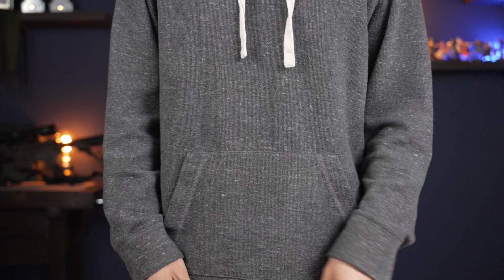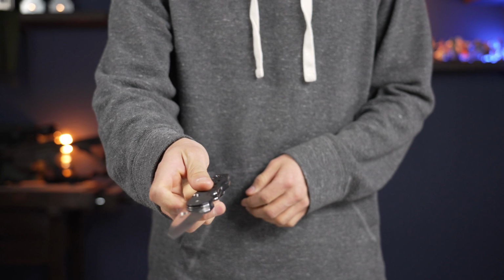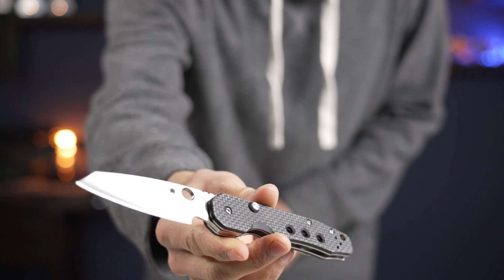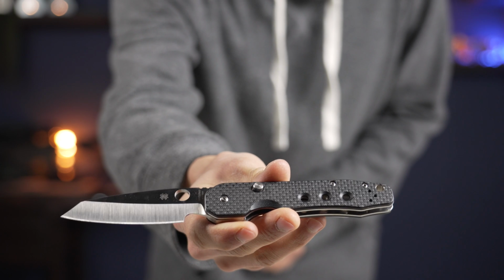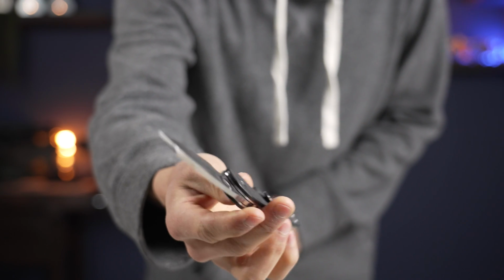Now as for my pocket knife, there's two nice ones that I own that I occasionally like to switch up. This one I probably like a little bit more. It's called the Spyderco Smock. Spyderco is a really good knife company that makes everything with really high quality materials, good blades, and they have tons of different styles, and they're just really unique and cool looking. Now this knife in particular, it's called the Spyderco Smock.